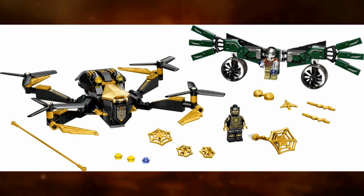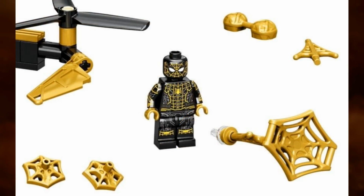Alright, right off the bat, there is so much going on with this set. Let's start with the minifigures here. So we get this brand new variation of Spider-Man. I have no idea what this armor is. It does remind me of the Iron Man Bones armor a little bit, but this minifigure looks absolutely amazing. As I've said before, LEGO does tend to go off on these Spider-Man minifigures, and just look at the amount of detail and printing on this minifigure.